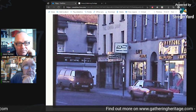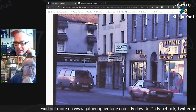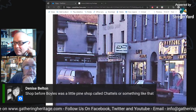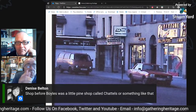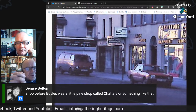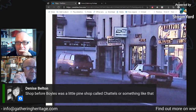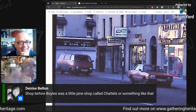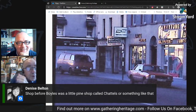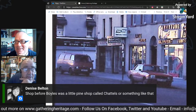And very, very popular Burn family. And one of the big things at the side of the wall here, they had a kind of a frame up on it, and their photographer Kevin McCardle used to take photographs of weddings and dances and everything, and he'd put them up there, and all the young ones coming up to see was their photograph on the wall. That was the place to get.